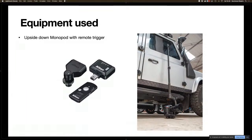Simple, guys. Monopod popped out of the car. I'm using the flip screen on the D850 to compose in live view. I pre-select the focus point. I'm using a very standard, simple Nikon remote. I believe it's called a WR something 10, R10 or something like that, because this can go onto the, should I say, the USB type connector or the round connectors. So the 850 upwards or the 750 downwards have this one. And a very simple trigger.